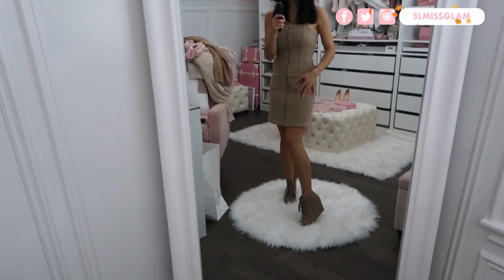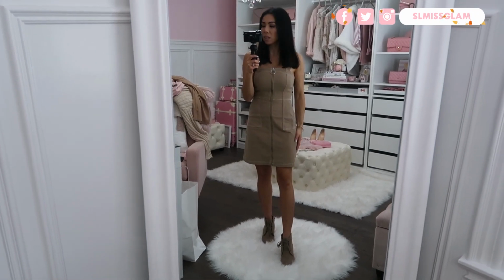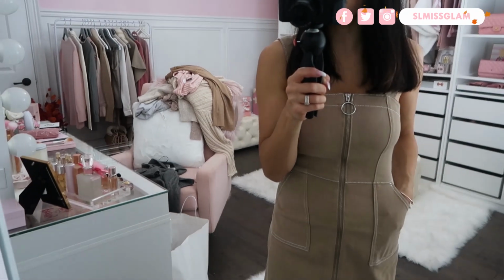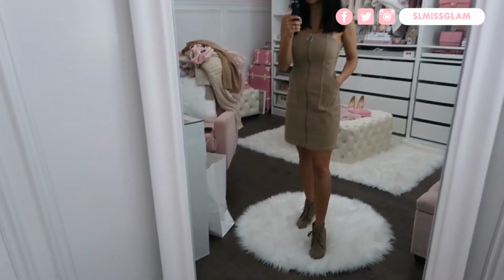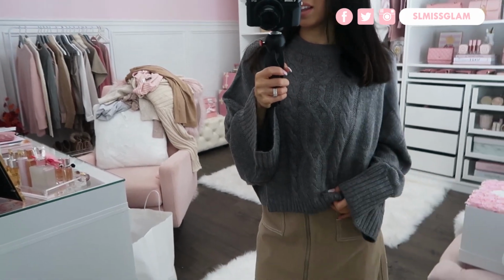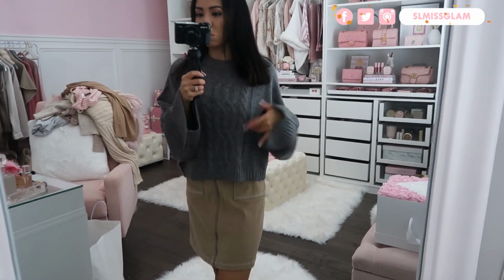I also like the pockets. I think that's really cute, but I would probably just put a white sweater on top, and then this would be, I guess, a more fall outfit, but I don't wear dresses really in fall, so it's kind of nice that I have that option. Even if I were to pair it up with a sweater like this, just on top would be really cute too, because then it looks like a skirt, and then I could wear it with some boots.